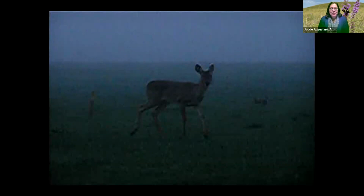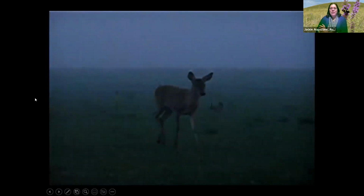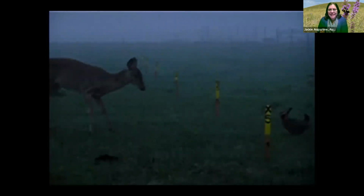And then every once in a while, you see something interesting on the lek. Obviously, this is not a typical behavior, but this is just kind of a funny story. It was kind of late in the season, and it was a really foggy morning. In fact, I had a hard time finding the blind to get into it this morning. And this deer came to the lek, and he started fighting with the prairie chickens. And I thought, well, nobody is going to believe me that this deer is fighting with the prairie chickens. And so I had a hard time getting a video because it was so dark. But I finally did.